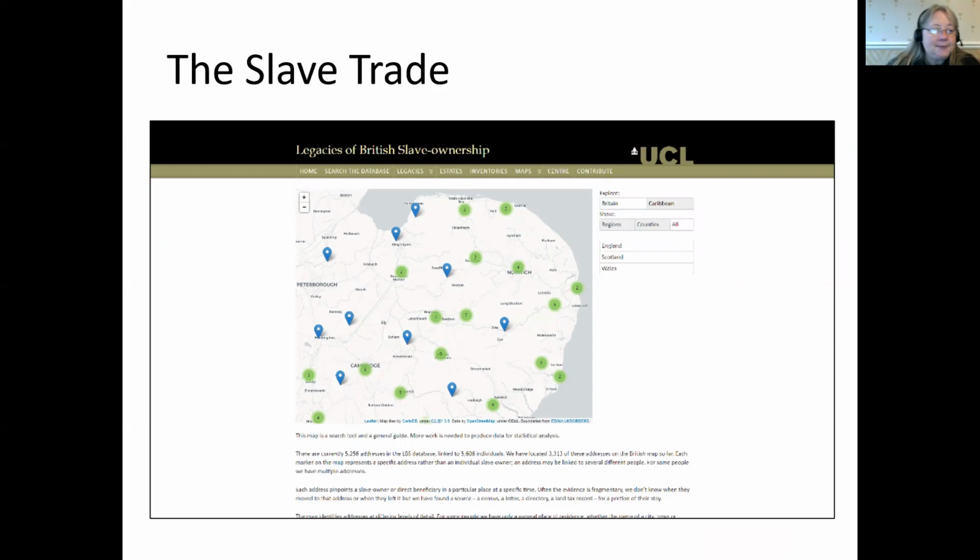And this website here, I have to tell you, I think I've been terrible and not put the link, but it's from the UCL, the University College London, and they have a database of people in this country who benefited from the compensation paid to slave owners. So this shows the people who were making money from the slave trade. And you can search by area.